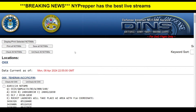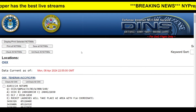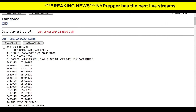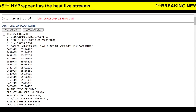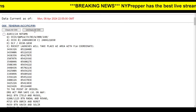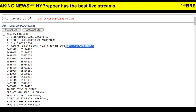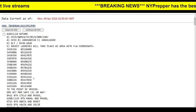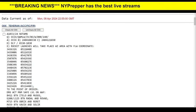I was consulting with a pilot friend. I have a friend who's a pilot, and we were talking about this for like an hour to two hours this evening. And so this NOTAM says that there's going to be rocket launches in the Tehran area of Iran. Okay, rocket launches. So this is a warning to pilots that rocket launches will take place in these areas. Okay, these coordinates. It says rocket launches will take place within the area with the following coordinates.